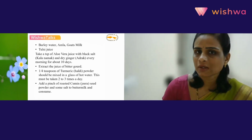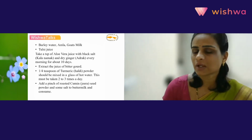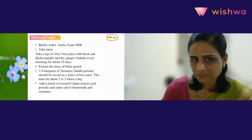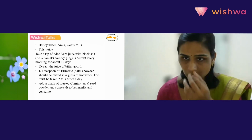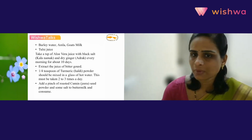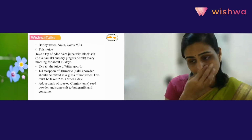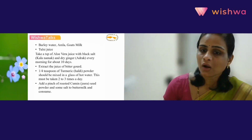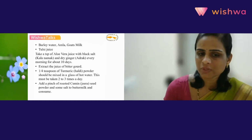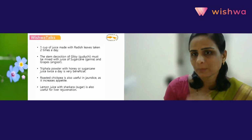Next slide. You can equally give barley water, amla and goat's milk. In cases of jaundice, goat's milk is very helpful compared to cow's milk. You can add tulsi juice and aloe vera juice with dry ginger for about 10 days, taken on an empty stomach with a little black salt, and this can come down. If the child is cooperating, you can give the juice of bitter gourd also. Turmeric and amla is a very good remedy, and you can give the juices on a daily basis. Also, fried cumin powder added to buttermilk can equally hydrate them. Next slide. And radish leaves, as I told you, you can boil with water.